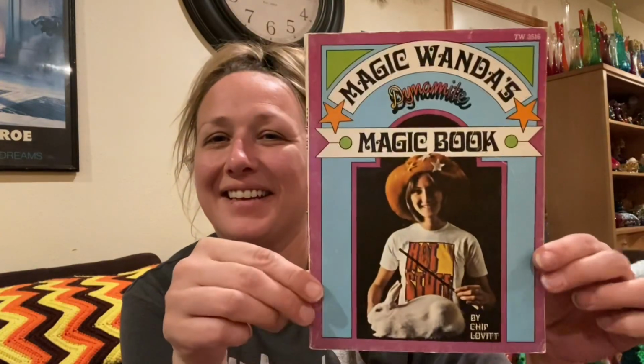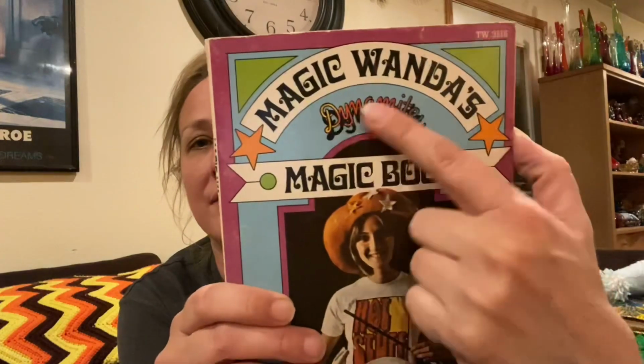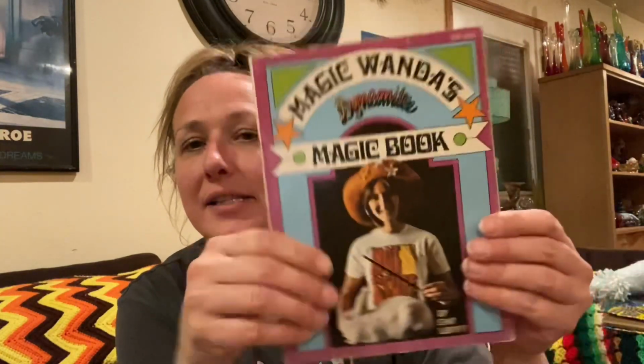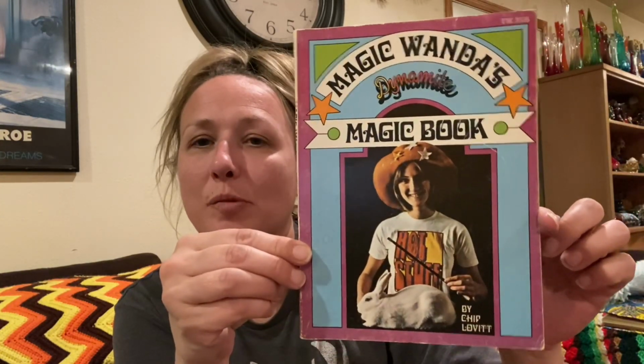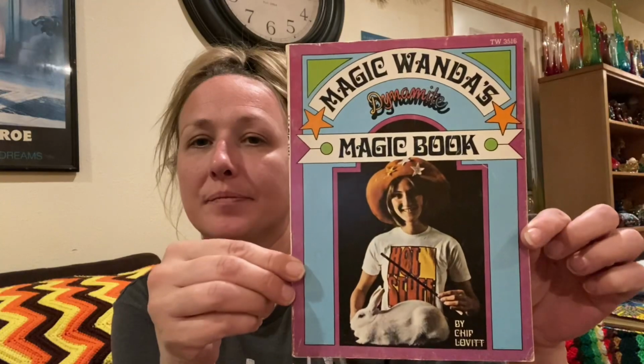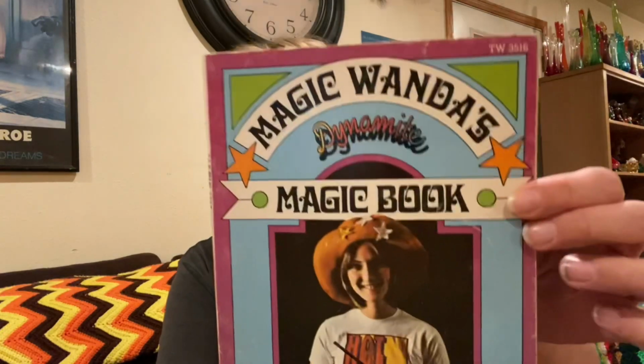I got this. It just caught my eye. I've had a lot of Dynamite magazines, and they sold for pretty good money. So I'll probably put this on Facebook Marketplace and see if I can sell it there. But I just thought that was cute. Magic Wanda's Dynamite Magic Book.